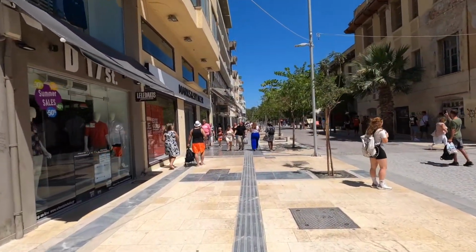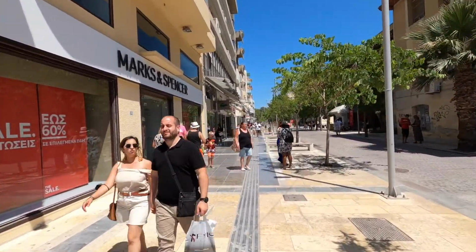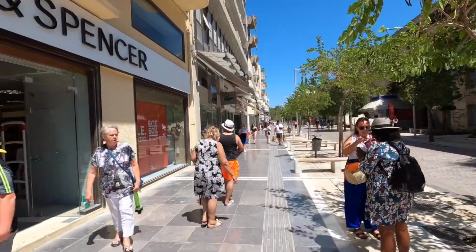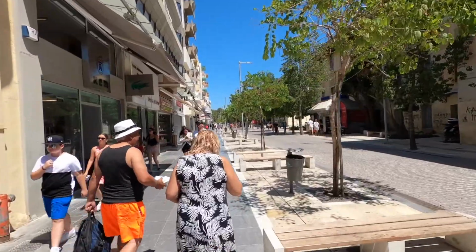We're walking on Deaconosis Street right now, in the Central Business District. A lot of people, plenty to do and see.